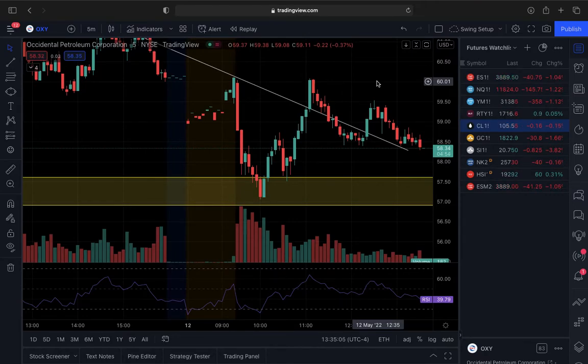Okay, that tells me right there oil is pretty strong. There's buyers, there's momentum in oil. There's some market makers keeping oil up. They're not letting oil go lower. Well, that's a part of the equation to go long on an oil stock like Oxy.